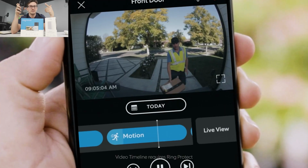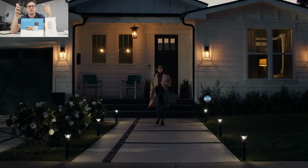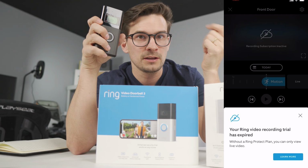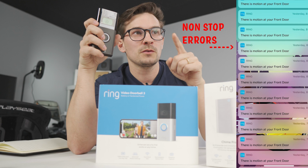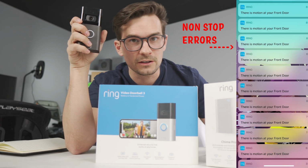Things do get saved if you have the premium subscription or whatever it's called. If you don't have the trial, you can still talk to people back and forth when they ring the doorbell, or if you activate that from your phone, but just nothing will get saved. But I did have some major issues when it wasn't in trial, which I will get to very shortly. Straight up deal breaker issues.